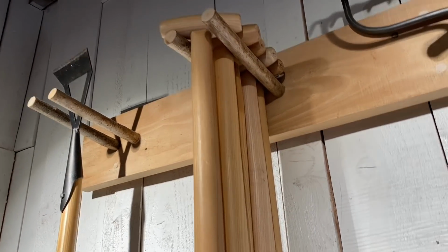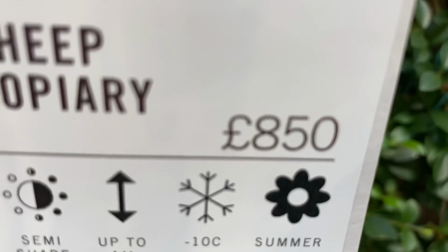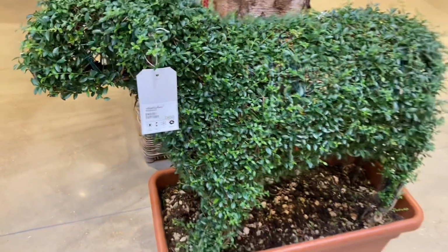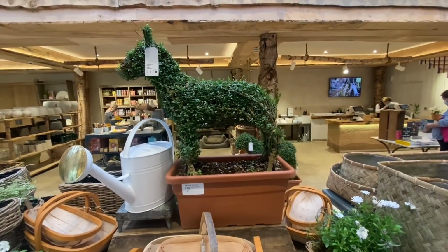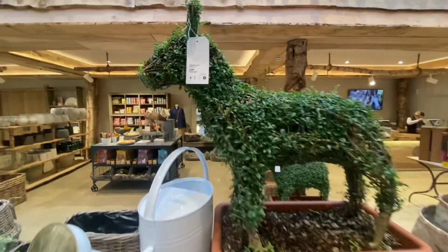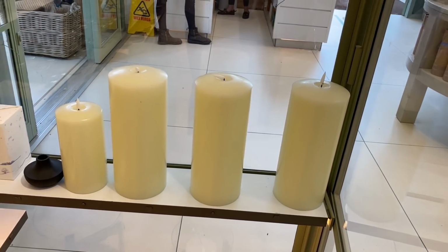Guess what that is? 4 candles. Wait for the surprise. The lamb's a bit cheaper. Oh look, 4 candles.